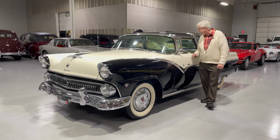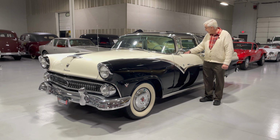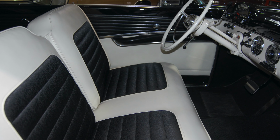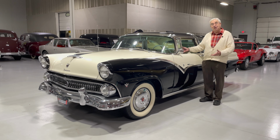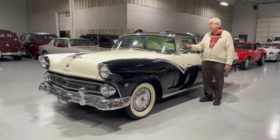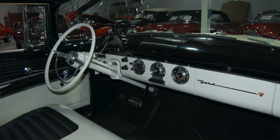Taking a look at the inside of this car, like I said, it is the correct interior for this car with the white and black cloth insert interior. This car has a really nice interior; no one has molested it. A lot of cars from 1955, that's a long time ago, they start chopping up the dash, trying to put in stereos. This actually has an original radio in the car and the clock.